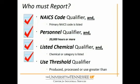All four of these qualifiers apply to the facility that may have to report. The first qualifier is associated with the site's primary NAICS code. These are primarily manufacturers, though not all. The facility's personnel, including contractors and temps, must equal or exceed 20,000 labor hours during the year. The facility must have produced, processed, or used one or more listed chemicals found on the Form R chemical list at a volume equaling or exceeding certain thresholds. If all four qualifiers are met, a report is required.